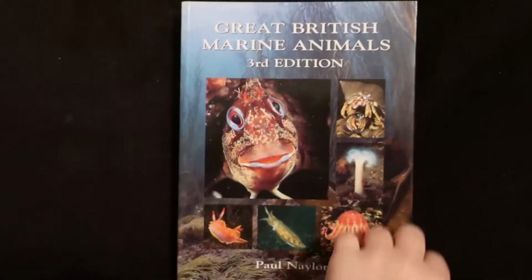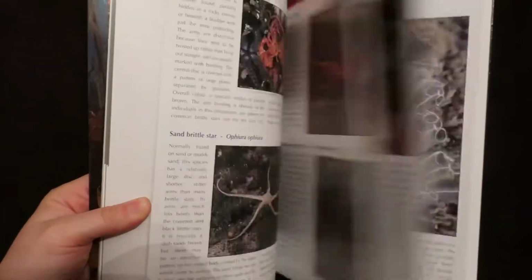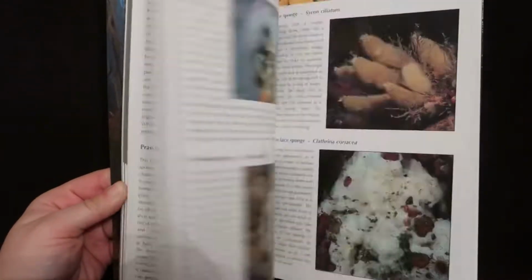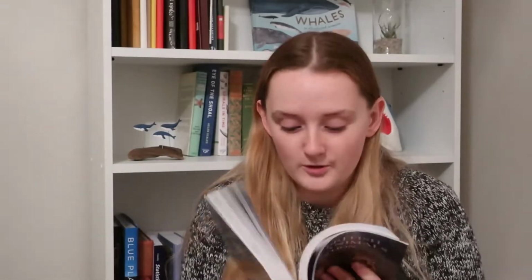I was actually lucky enough to attend a talk from Paul Naylor at Dive Symposium once, and his photographs of underwater UK marine life are stunning. There are pictures in here that you won't find elsewhere, or you won't find them easily, because he has photographed such an eclectic range of the amazing marine life from UK shores, and they are all housed in this awesome book.